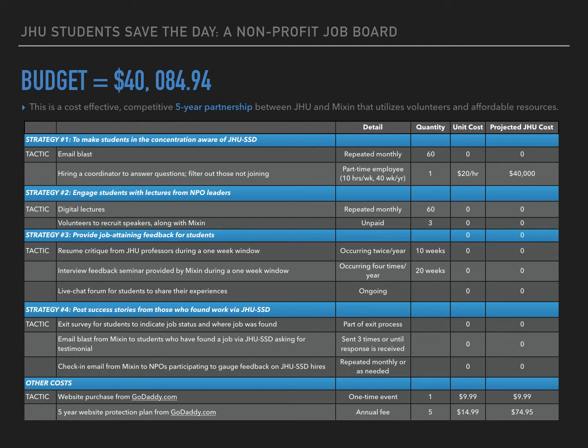Taking a look at our budget, you can see that it's just over $40,000. We've reflected a 5-year partnership with Johns Hopkins here, and you can see that most of the costs will actually not pertain to Hopkins. A lot of the components of the program that we feel are unique, such as digital lectures, resume critique, that kind of feedback can all be provided for free. The only real cost is we do want to invest in having a part-time coordinator to answer student questions and really filter out the students who aren't interested from those who need the information most.